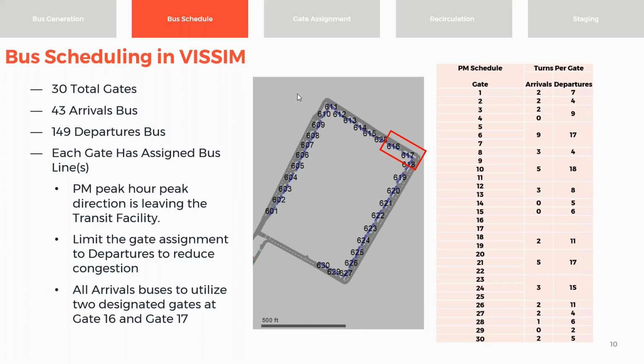That posed a challenge. Again, as mentioned before, the target turn per gate was 6 to 7. So if you're squeezing 43 into these gates, then that far exceeds what the agency really wanted. However, given that arrivals buses are dropping off passengers and have a much shorter dwell time compared to departures, buses that are leaving with passengers, they still wanted to keep it at 616 and 617.